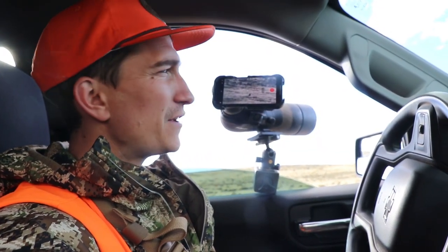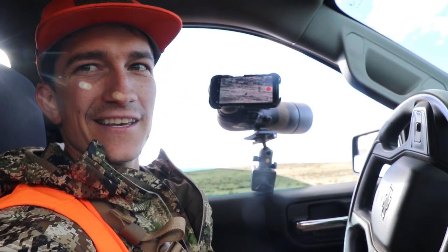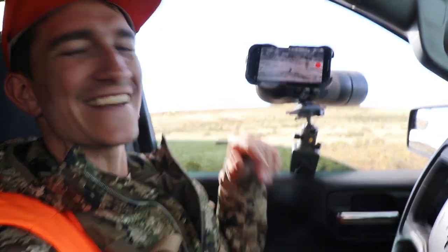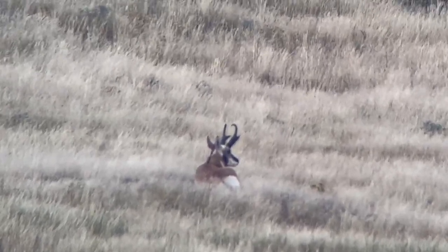I just got done with work for the day, and the very first spot I check is the third biggest antelope we've seen so far, and he's bedded in the exact same spot that he was yesterday, which is wild. Check this out. He's in a really killable spot right now.